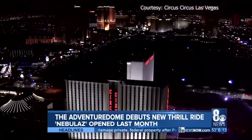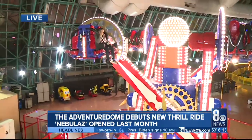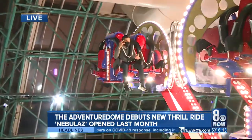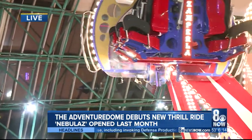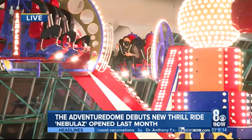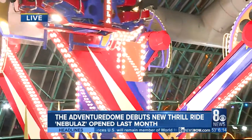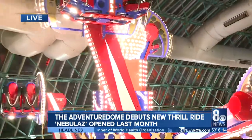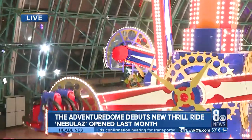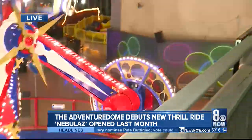All right, Tom, let's see if I can pull this off. Let's go ahead and turn this on and see if I can still give a live report while the ride is spinning. So I'm told, in terms of speeds, the ride spins about 14 times each minute, and it opened last month. Here we go. It's accelerating. Speed is increasing.